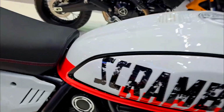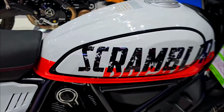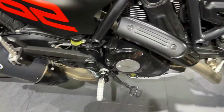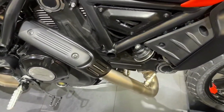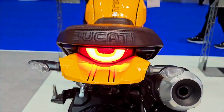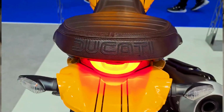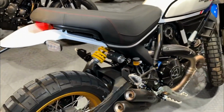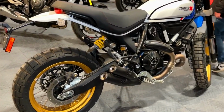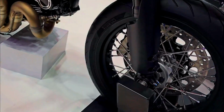The Nightshift is equipped with an 803cc twin engine, desmodromic distribution, air-cooled, which produces 73 horsepower at 8,250 revolutions per minute and maximum torque of 48.1 pound-feet. The bike is equally fun at low speeds for city riding, and with its unmistakable twin Ducati engine sound and luxurious exhaust note, the Nightshift is a real treat.